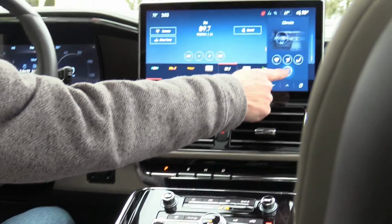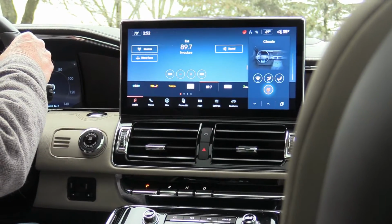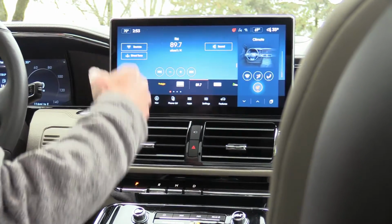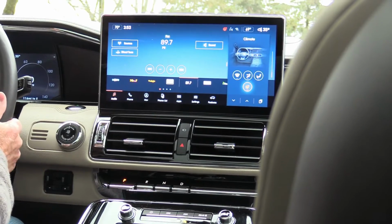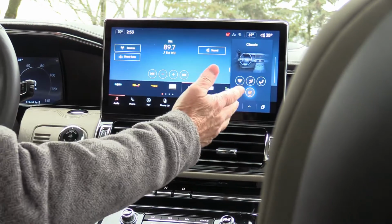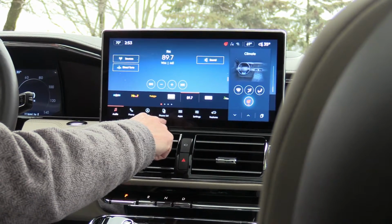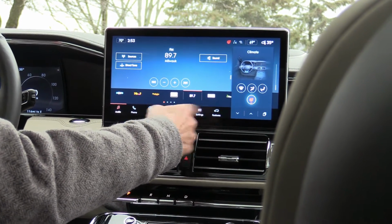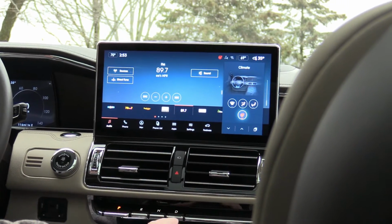We got a heated steering wheel up here. That's okay because you're not going to do that all the time, and you're going to do it probably when you first start the car up. And it remembers, so like I've had it on, so it keeps running. Screen is real easy. Everything is easy to use. Audio, phone, navigation, phone list, apps, settings, everything is right there. Easy to deal with, and all your climate controls are right here.